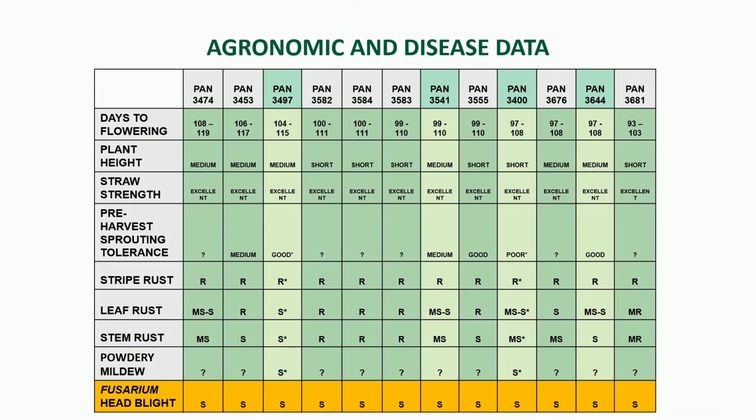First of all, I would like to just have a quick discussion on our cultivar package and what we have to offer. As you can see, we've got a lot of cultivars and a lot of new cultivars coming through potentially. Currently what we are marketing is the 3497 in a medium long grower, the Pannar 3541 medium grower, and in terms of the short grower, medium short growers is the 3400, and then to complement that is a very short grower, 3644. You will see a bit more information about those.